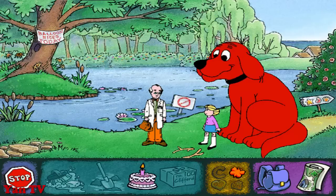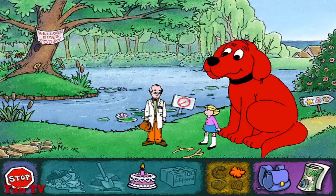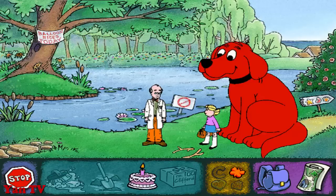I'd love to, but he is big, huge, gargantuan. There is no way he could fit in my tub. But I'll be happy to lend you my grooming kit. I'm sure you can find some place big enough to wash Clifford. Thanks, Mr. Kibble.